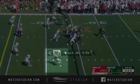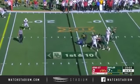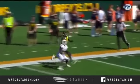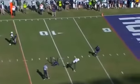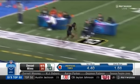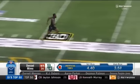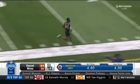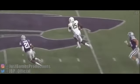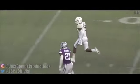Now I have the 5th through 10th receivers graded very closely on my board, so when Mims dominated the Combine, it was enough to move him up my rankings, all without changing his overall grade too much. And if you like physical tools at the receiver position, then Mims is your guy. Let's go back to his Combine performance a bit here. At 6'3" and 207 pounds, Mims ran an official 4.38 40-yard dash. And as insane as that is, that athleticism definitely shows up on tape.